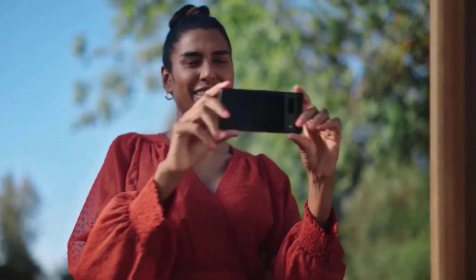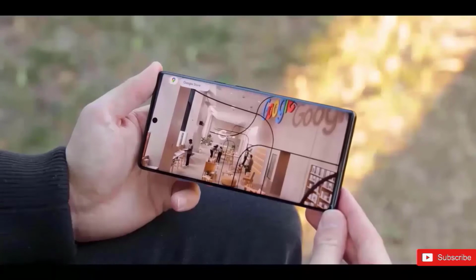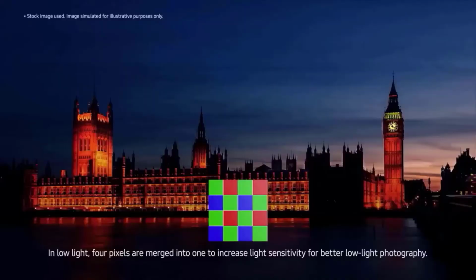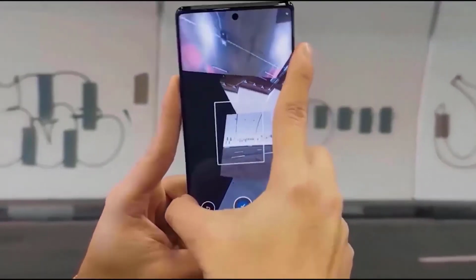Cinematic Blur is Google's version of the cinematic mode that first appeared on the iPhone 13. This adds a bokeh effect to your videos, much like a portrait photo. It tracks the subject as you pan the camera or as the subject moves. Pixel 7 Pro keeps its focus lock on the subject while blurring the background.